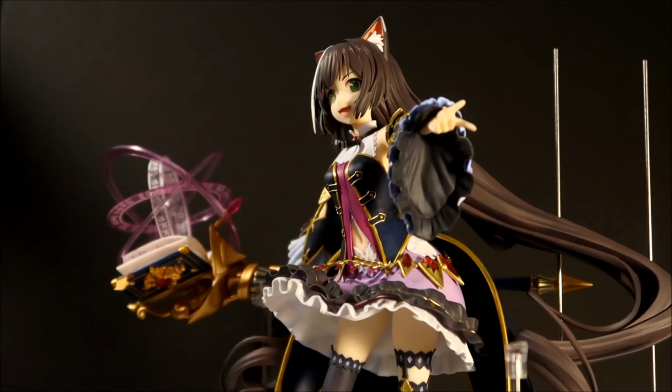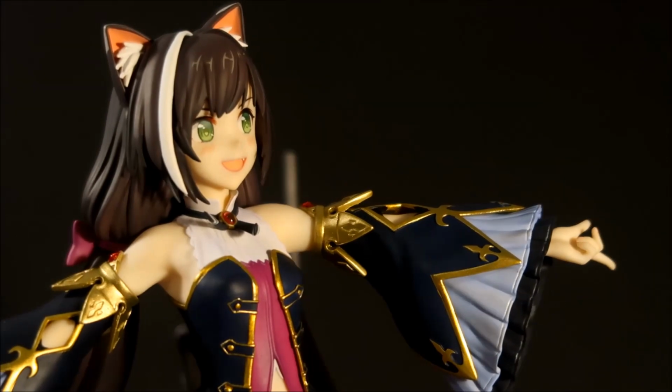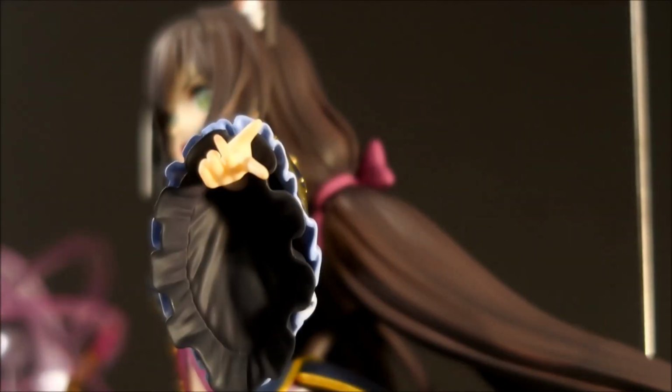But if you look carefully, you can see that this one fingernail is pink, and the rest of them, I believe, are pink too, if you look at it real closely. Okay, hands look really good.